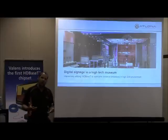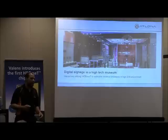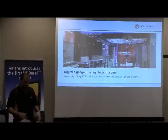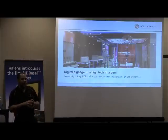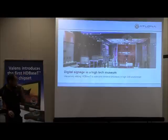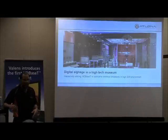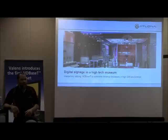We first went in with them, and the integrator who approached the job realized that they needed a matrix switch to get all the signal from their head end to where they were actually having their displays, their attractions, if you will. When he did that, he put in our standard TMS HDMI matrix switcher, and he found that he had nonstop interference.